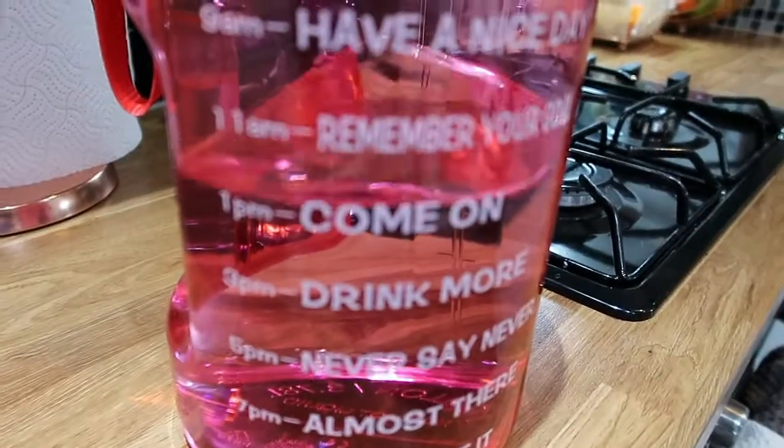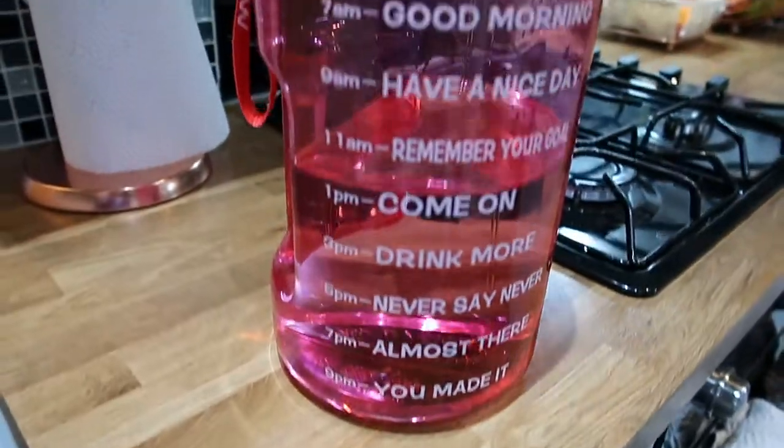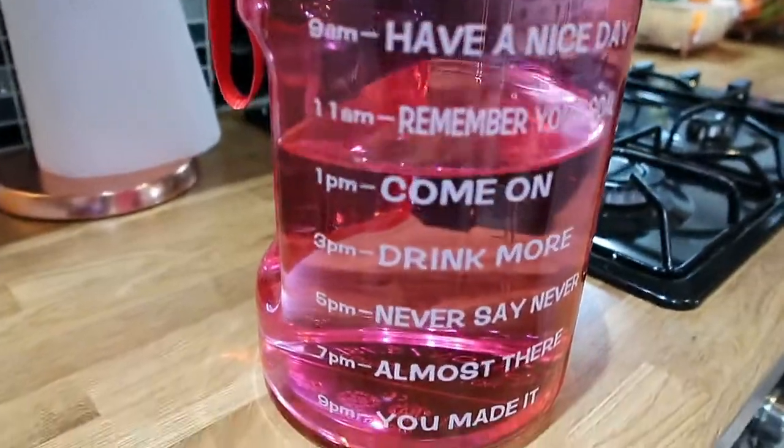And also just an update on my water. I've managed to get to just under 11 AM, so I've still got quite a hefty amount to go, but I'll probably drink it between now and going to bed. So I will show you the finished result of this meal.